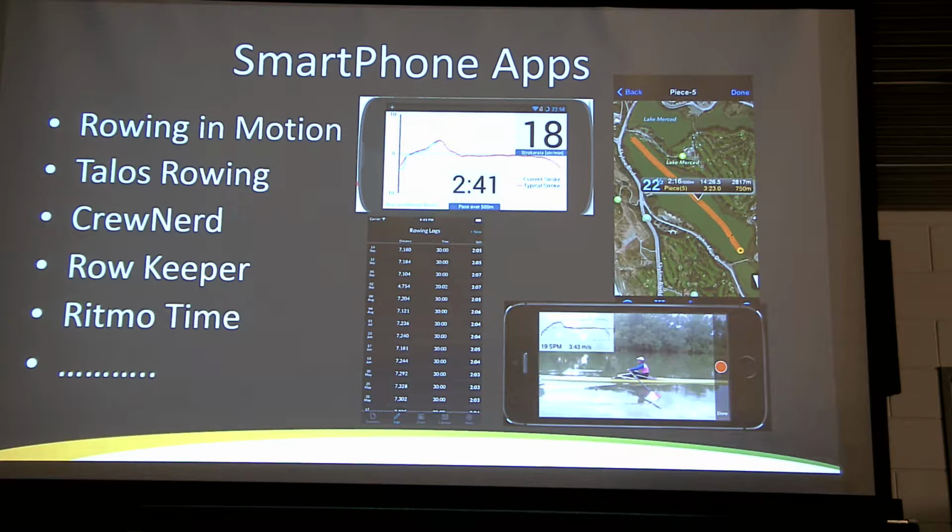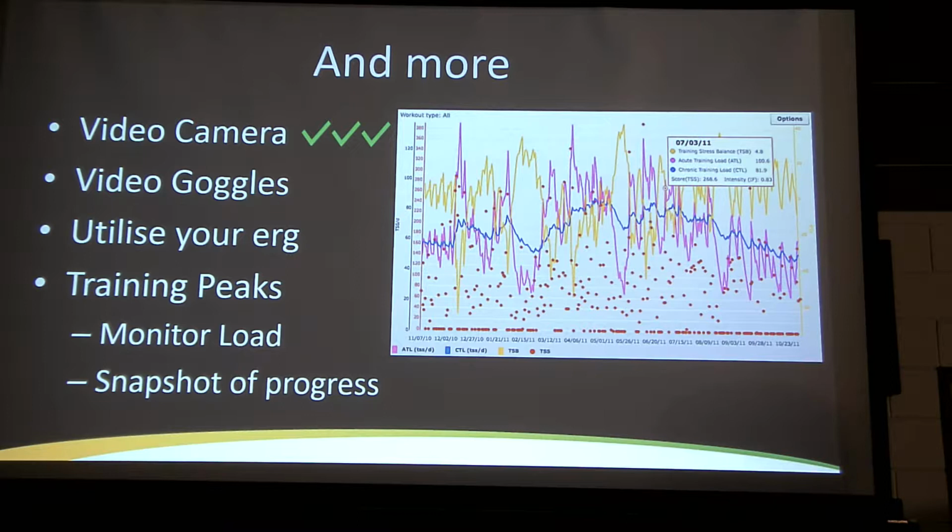And there's more. And I put three big ticks next to the old trusty video camera, because to me that is still one of the most essential pieces of technology that you as coaches can use. Okay? No, but I think feedback for athletes, they need to see visually. And if you're not getting the response you need, you need to show them. The only problem with video is it's after the fact.